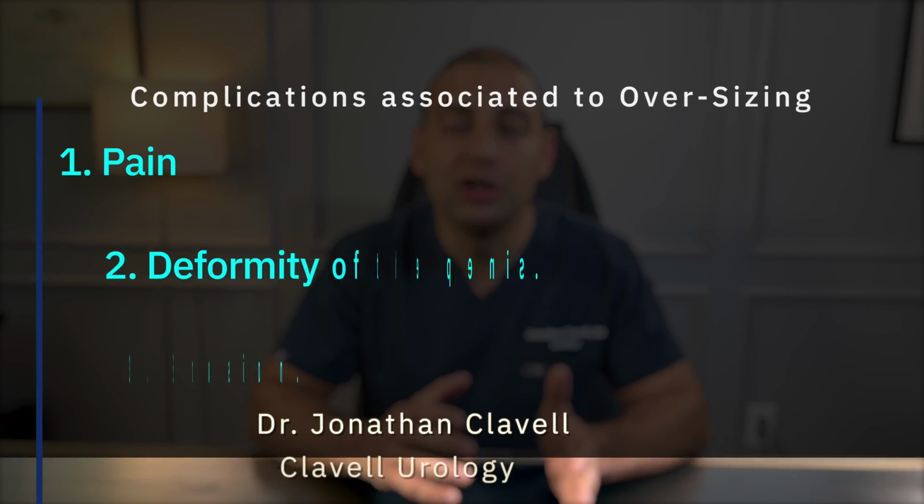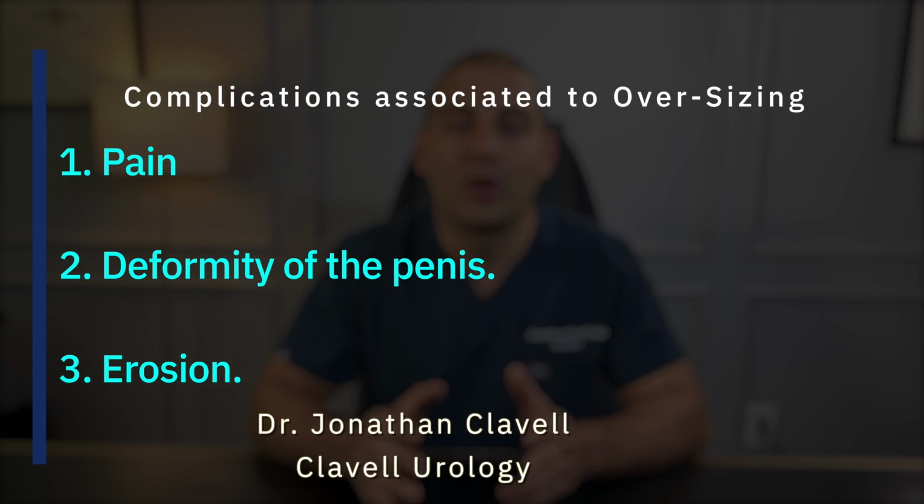And number three, which is the one that we fear the most: the implant will continue to stretch and expand the tissues of your penis to the point that the cylinders can eventually erode through the skin, otherwise known as cylinder erosion, which means that the implant cylinder can poke out of the penis if it is too big. For these reasons, we measure to fit.